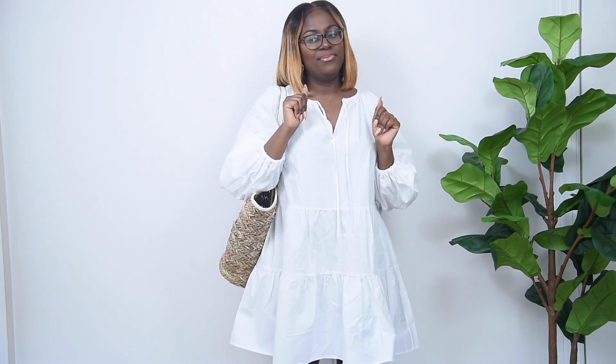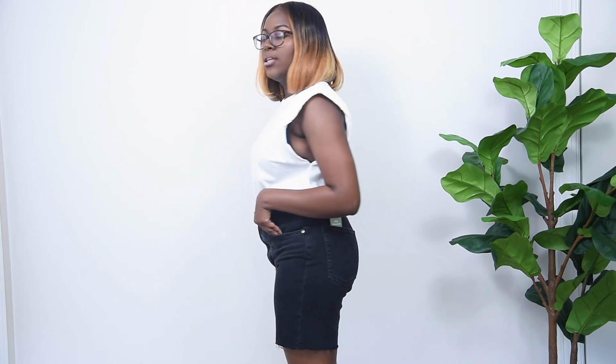Too cute. Alright, you guys, so next up is something that I was also on the hunt for, which is a pair of black Bermuda shorts. Okay, so I love these shorts so much. I have always felt that wearing Bermuda shorts that went up to my knees looked awkward on me. So I love the fact that this stops right here mid-thigh. I think it is so perfect. I love the way it looks.